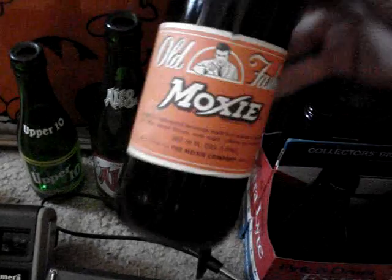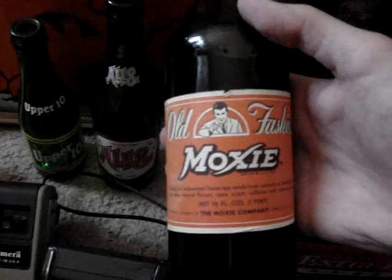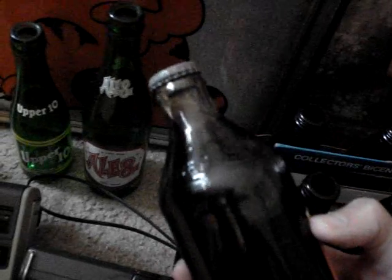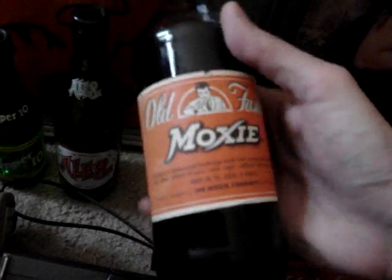And lastly, my girlfriend actually found this when we went into a co-op. Moxie. Shout out to Yankee Picker. I know he's a big Moxie fan. I had a cool Moxie sign a while ago that I don't think he ever got to see. But this here is a full bottle. I think it's like 1970s. I'm not exactly sure, but it's really cool. It's got a great label on it. It's not damaged in any way.